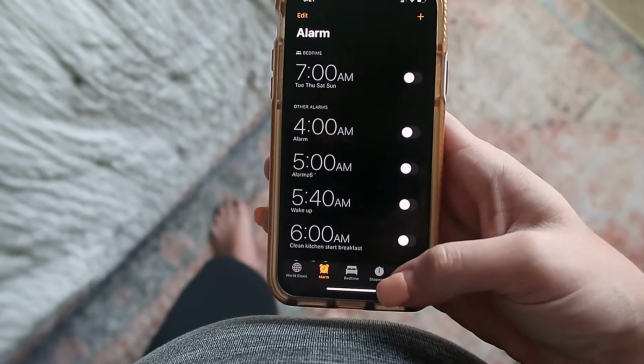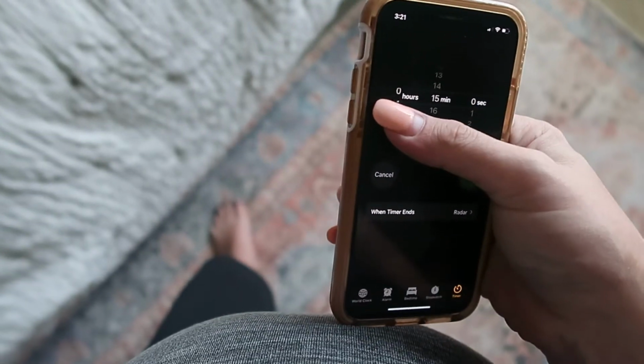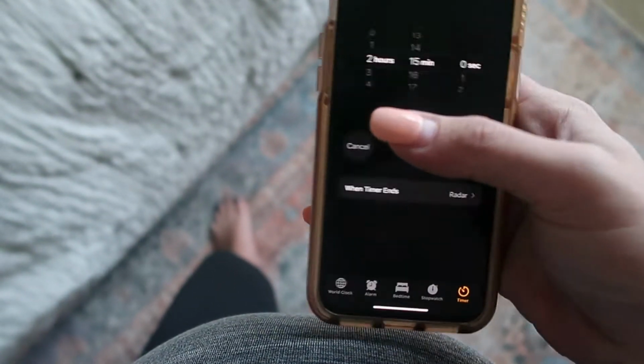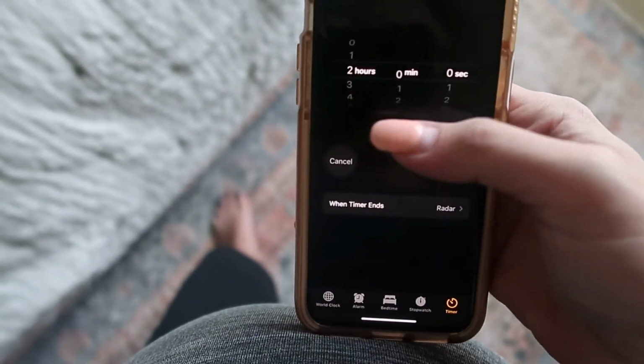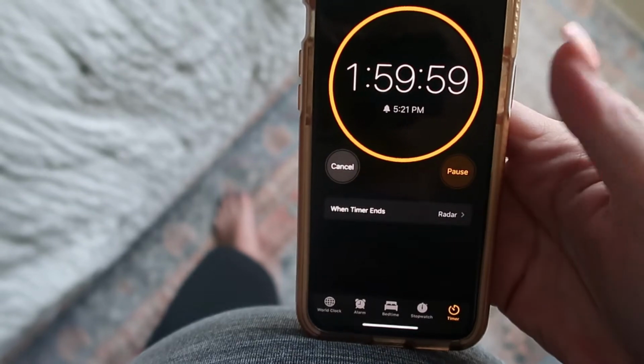So I put my 2-hour timer on my phone. I set everything up the way I like it, whether it's music, candles, whatever it is that you love to do to get you in the mood to start cleaning. And then I go ahead and start.